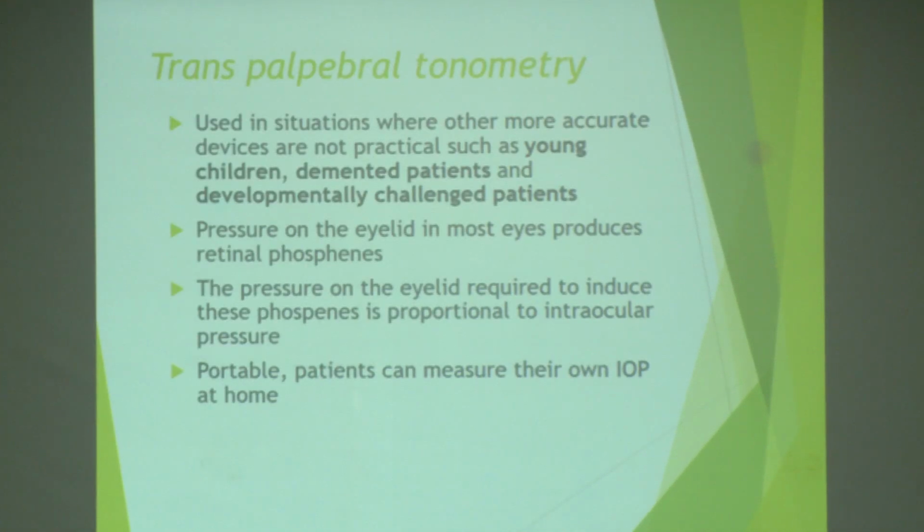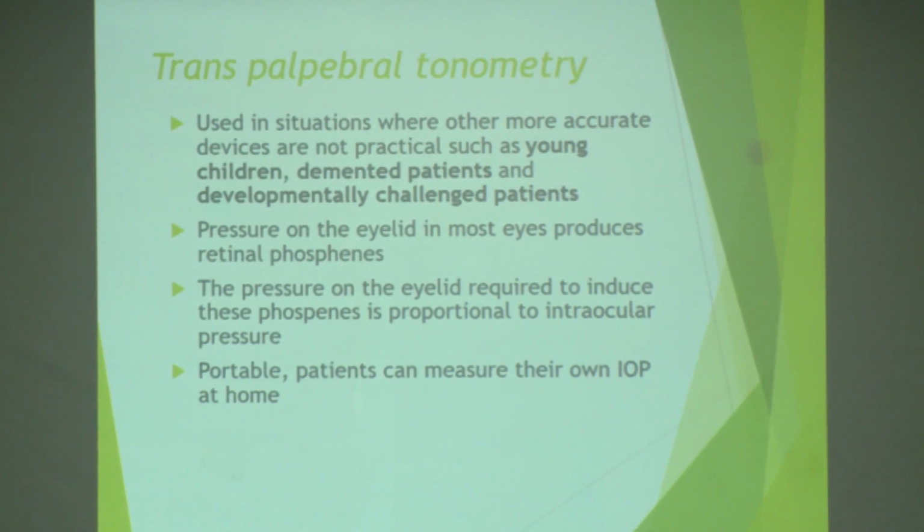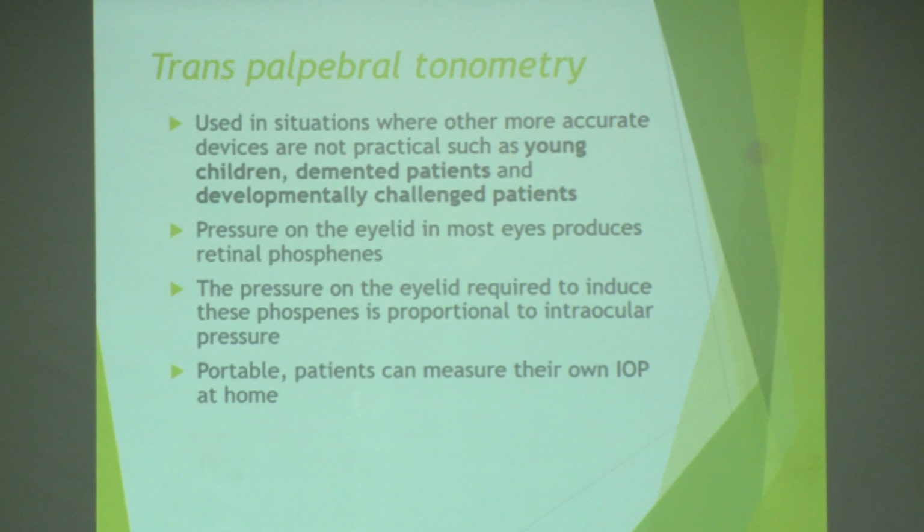Palpation tonometry is used in situations where other devices are not useful, like children, demented patients, and mentally challenged patients. Pressure on the eyelid produces retinal phosphenes, and the force required to produce these retinal phosphenes is proportional to the intraocular pressure.